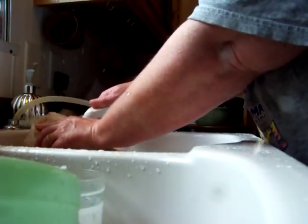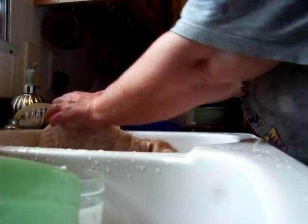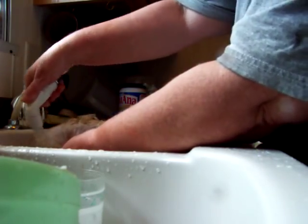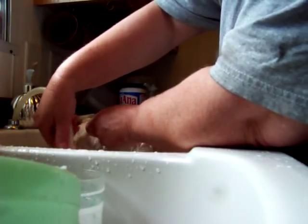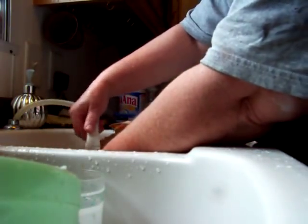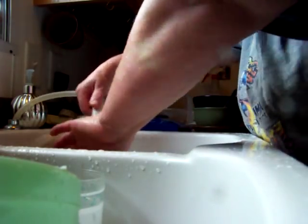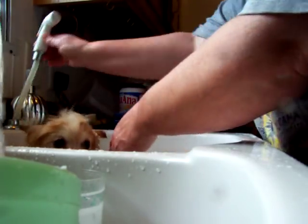And so I'm going to have to worm her for tapeworms, because she got so infested there. If one crawled down her throat, or if she swallowed one in the process of trying to get rid of them, then a tapeworm will grow. And we can do that little test too if you want to.